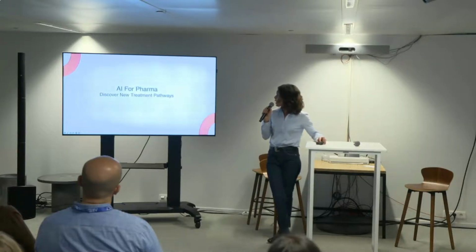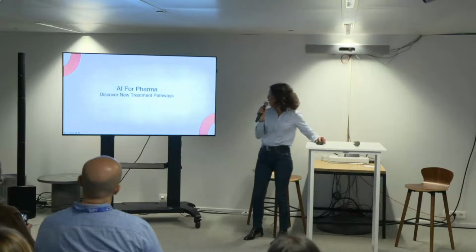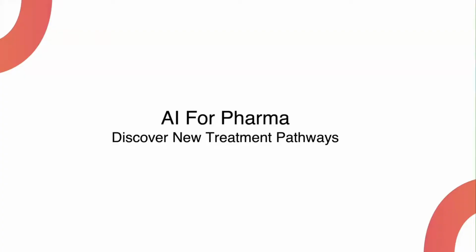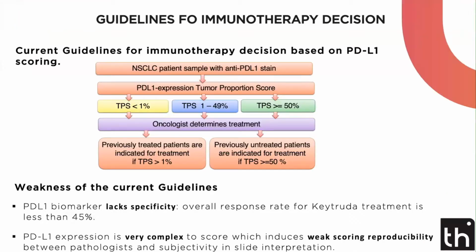And now I'm going to speak about AI for pharma, and how this AI can enable us to discover new treatment pathways. So I'm going to specifically talk about one of our projects that we led last year with Sanofi about how with AI we can better stratify patients for immunotherapy decisions.